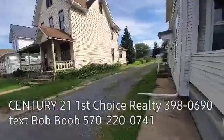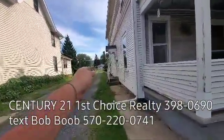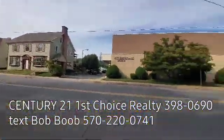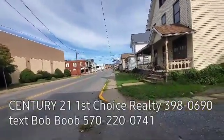What I'm looking at here is a 3-unit. Here I'm looking south, towards the park and the school. Here I'm looking west towards the YMCA. Here I'm looking north, towards the meat plant. And here I'm looking east.